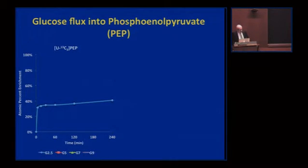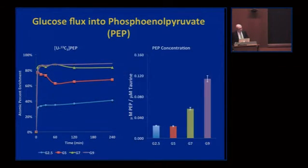So if we look at the rate of enrichment of phosphoenolpyruvate at low glucose, it's this. And as we increase the glucose concentration, those enrichments go up. But if you look at the actual concentration of the metabolites, where we've gone from a doubling of the rate of enrichment, we're seeing no change in the concentration of phosphoenolpyruvate. And here, we're seeing no difference in the rate of labeling, but we're seeing a doubling in the concentration of the metabolite. And it really takes a combination of putting the label incorporation rate plus the concentration to be able to get the absolute fluxes.